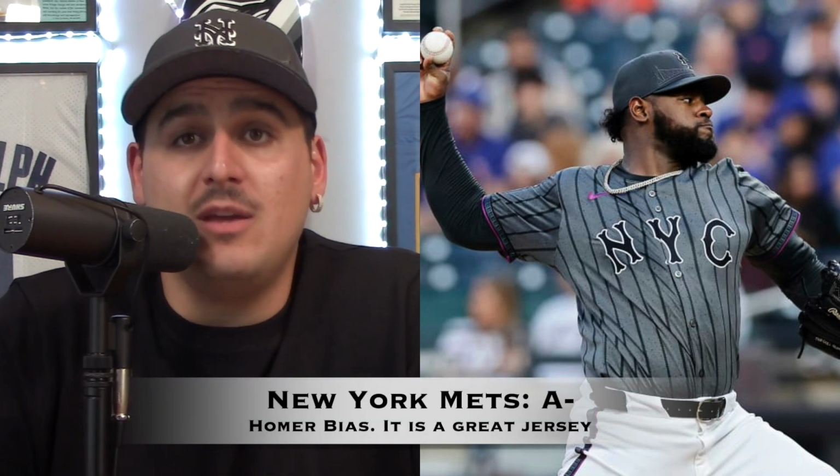And the NYC, I did wish it'd say Queens here, but the NYC is good because it kind of pops here. It's big letters. Overall, it is a beautiful one. I already have one with a Francisco Lindor. Am I going to get another one? Probably. Am I going to get the whole team one? Probably. Let's go Mets. The Tampa Bay Rays also did a gray one as well.